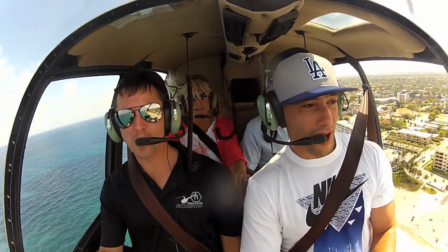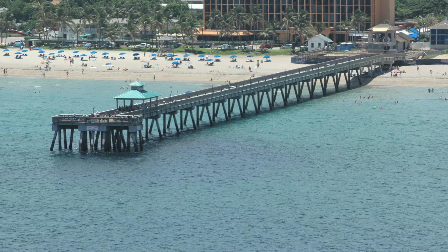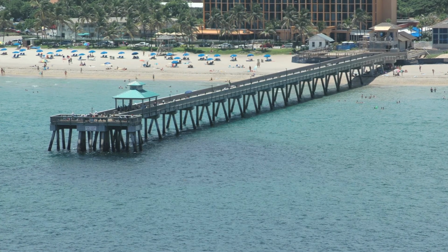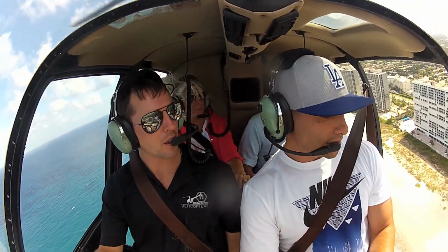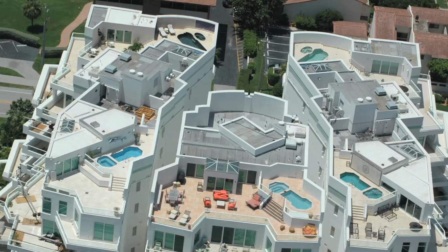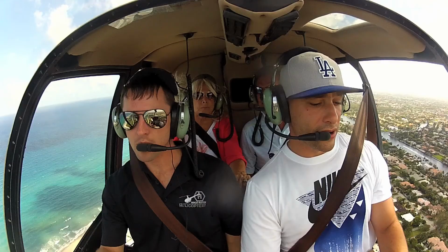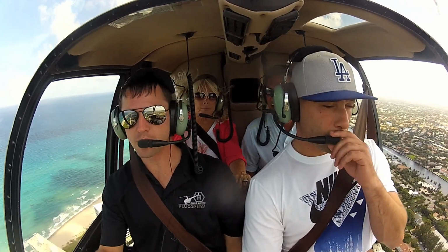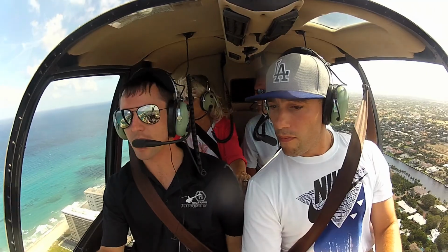Here's Deerfield Fish and Pier sticking out in the water in front of us here. This building here has private rooftop swimming pools on the roof. It's pretty cool looking. Yep. On our right here is the Boca Raton Resort, or I'm sorry, the Inlet, which just has a real nice color to it today.